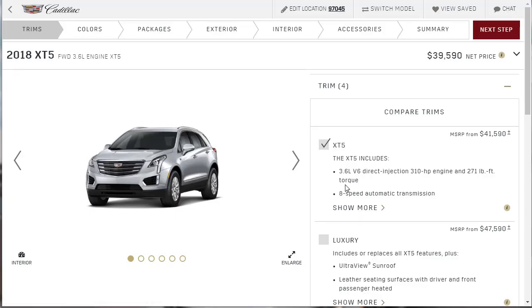All right, so here we are on the build price and option page where we can actually spec them out. And like I said, we're going to build all trims. So I'm going to build one, save it. Then we're going to go back, come build the next one, save it. Build the next one, save it. Build the next one, done.